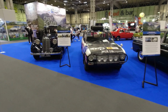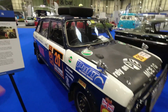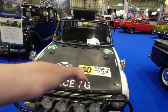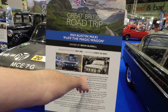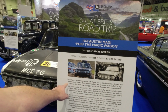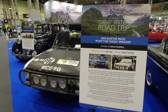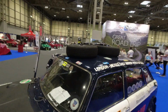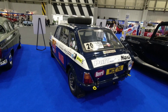Oh, this fills me with sadness. This is Puff the Magic Wagon. It's a Maxi that competed on, was it the London, Mexico Rally, Daily Mirror? And it was crewed by Tish Zahn, Tina Kerridge-Reynolds, and Bronwyn "Bron" Burrell. And I think Bron still owns it and even competes in it on rallies. And unfortunately, she got a COVID ping when she was on her way to the show. So her car has come to the show, but she has not.